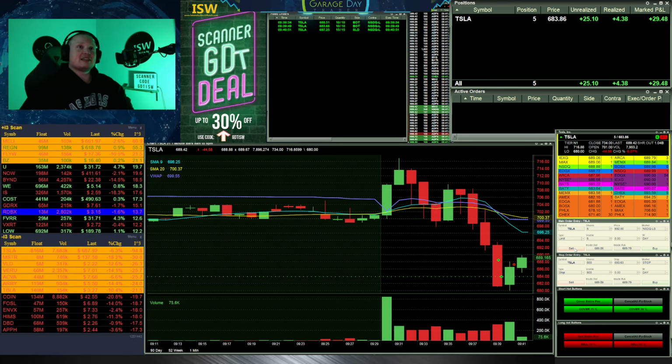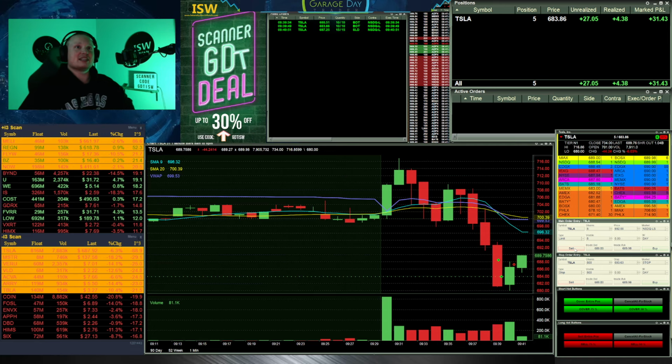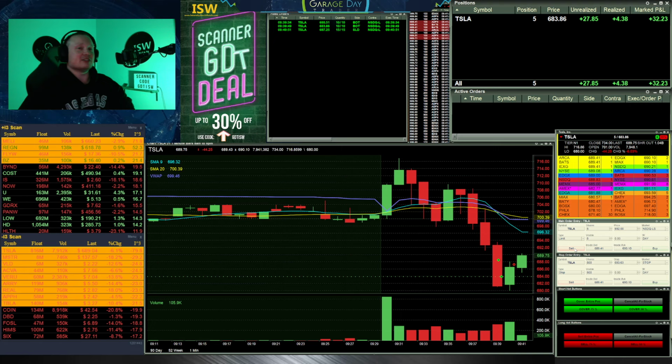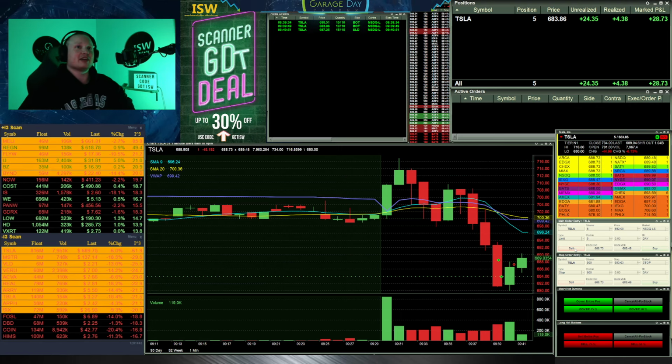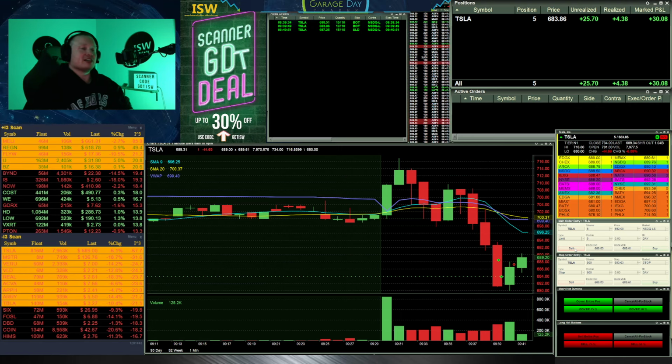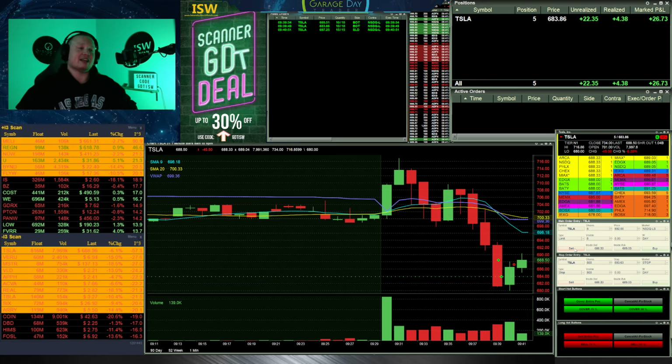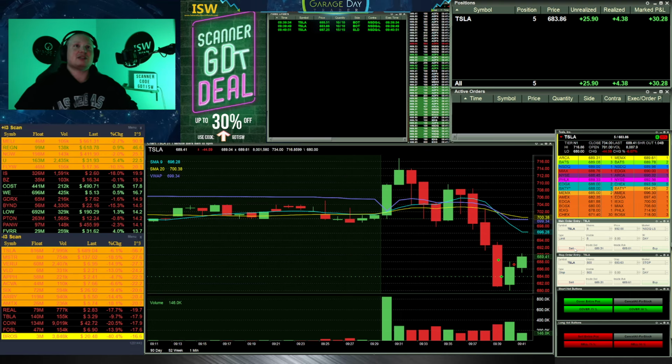With these last 5 shares, I'm just going to look to get it up through 692. If we can get them up through 692, that'll be looking pretty good there. And I'll probably just take off the whole thing, just front running the moving averages a little bit, and kind of not even to the top of this big last red candle. So looking for 692 here with these last 5 shares.